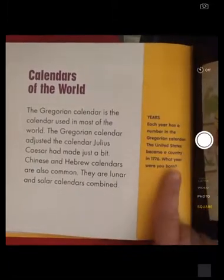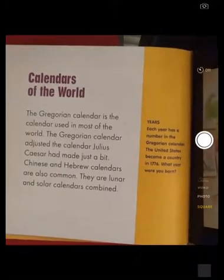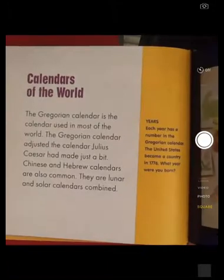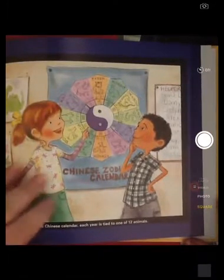Now for the sidebar, years. Each year has a number in the Gregorian calendar. The United States became a country in 1776. What year were you born? In the Chinese calendar, each year is tied to one of 12 animals.